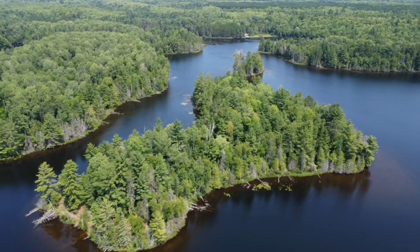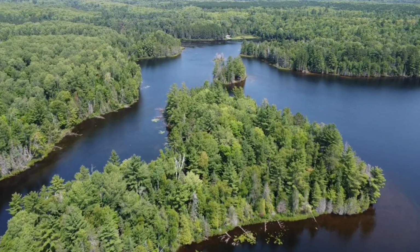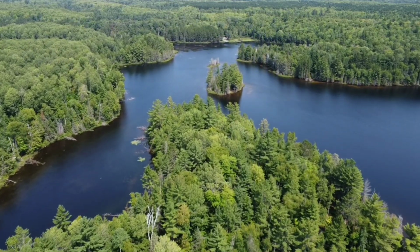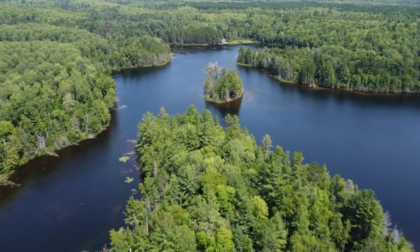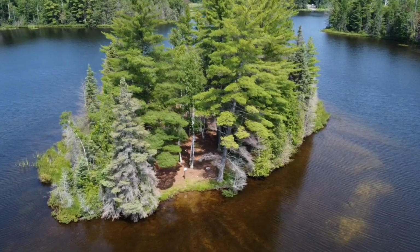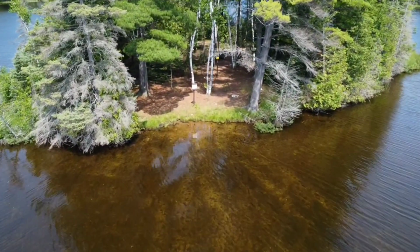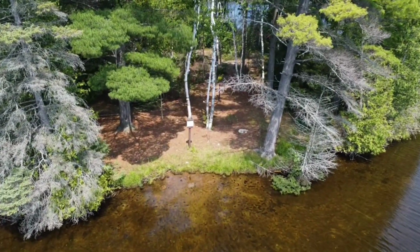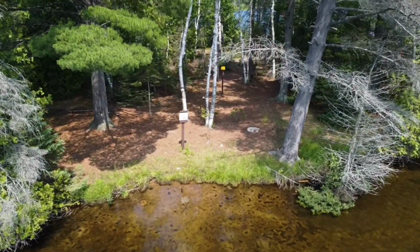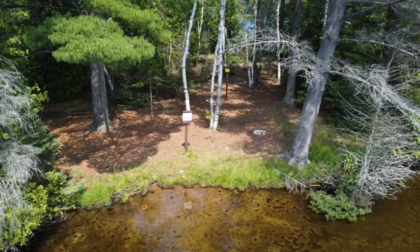The third unknown campsite is on this smaller island that I'm slowly approaching. So we're going to get a closer look at that here, and I know it is an amazing view right now, but I'm going to speed this up so we can get there a little quicker. There's definitely signage here, and this looks like a way better spot to pull up to and camp at. You can even see as I pulled up there several different drag marks in the bottom of the water where it looks like people have dragged their canoes or kayaks.